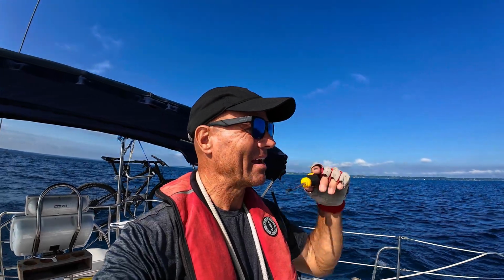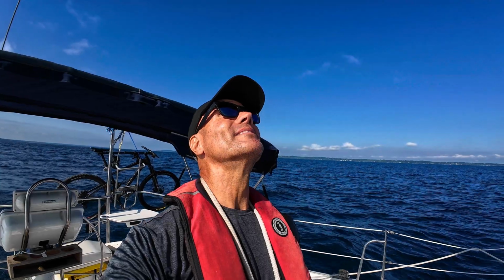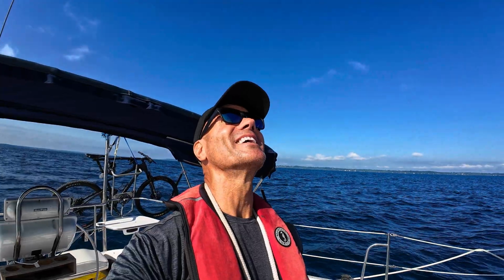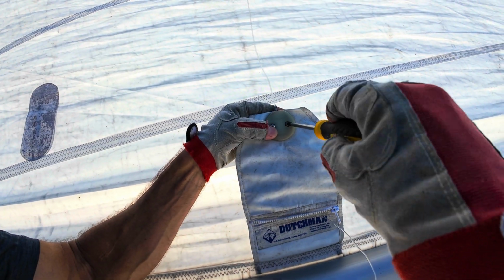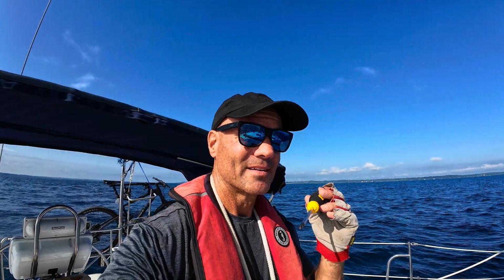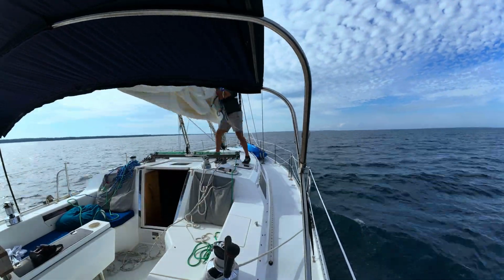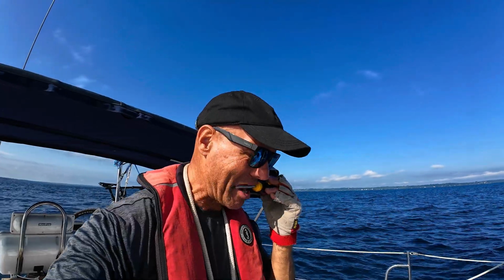We are clipping along at about 5.5 knots. I'd like to go a little faster, but I don't think the wind will support it. But after I put up my sails and installed my lazy jack system, the Dutchman system on a Catalina, I can see that my line is a wee bit loose. So when I drop the sail, it won't be as organized on top of the boom as it should be. Let me show you.